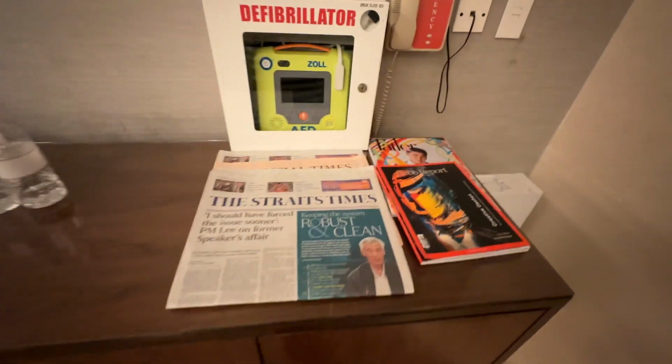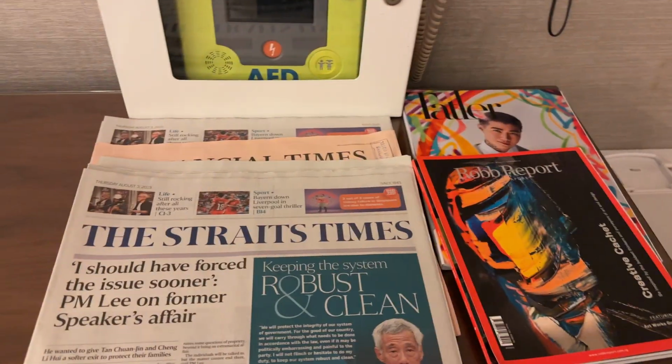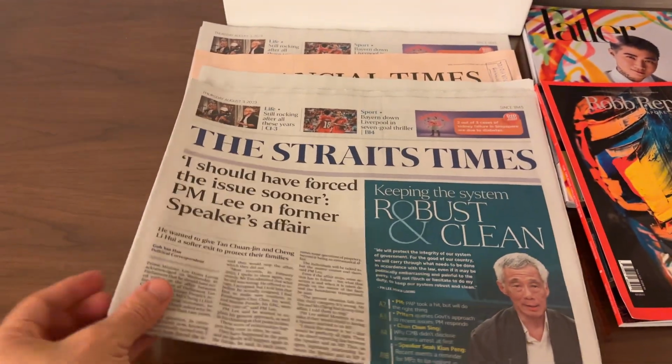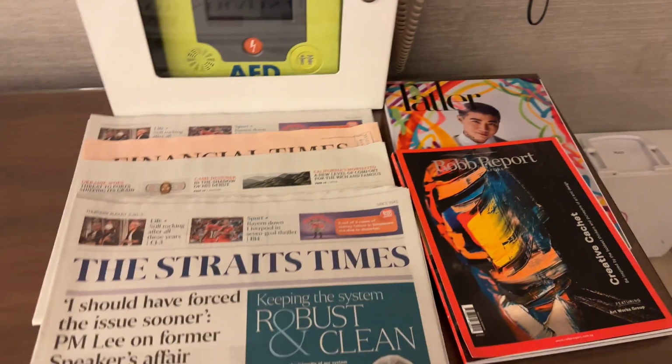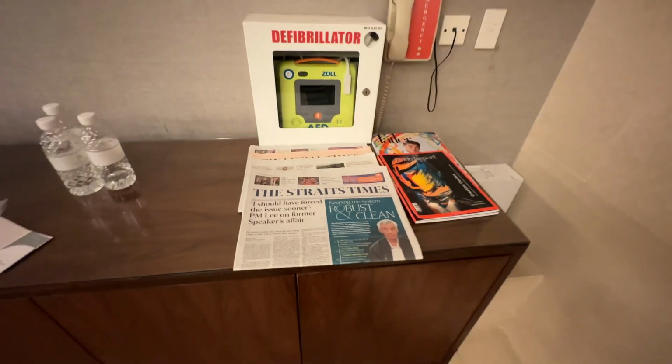One little tip, if you're looking for a newspaper and maybe they're out at the front, there's a secret stash that they keep here at the gym. So oftentimes there'll be extra newspapers. Here you can see the Straits Times, the New York Times, and Financial Times, as well as some magazines. That's a pretty cool perk.